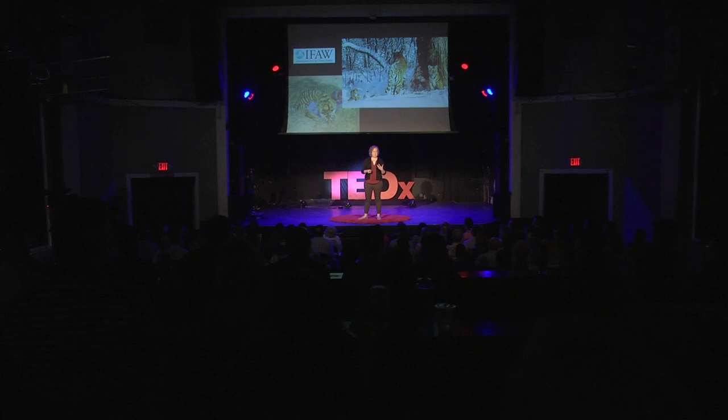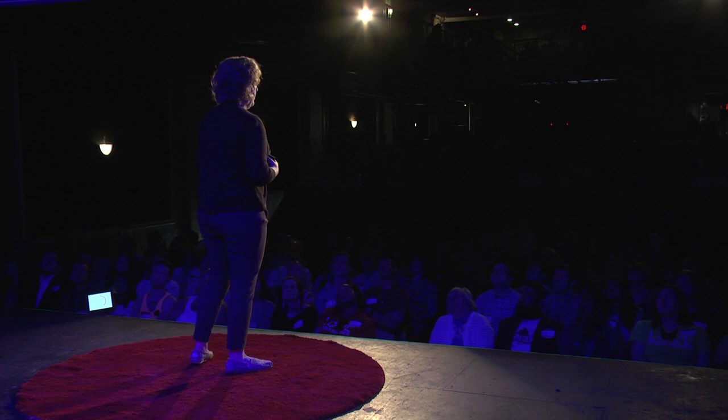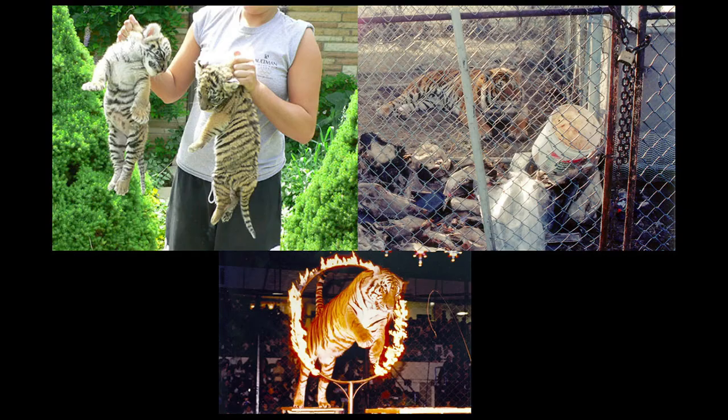These are the names and the faces of the tigers that we do know. Unfortunately, there are still thousands of others that we don't know, but we know that they're out there. Hundreds are being bred for tourists to take pictures with, literally taken from their mothers within hours of their birth, because mama's only making money if she's making babies. Still others are living in complete squalor, never having touched grass, always living on concrete and literally surrounded by trash. And still hundreds more are jumping through flaming hoops for our entertainment.